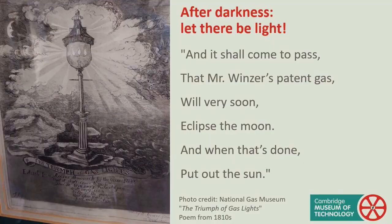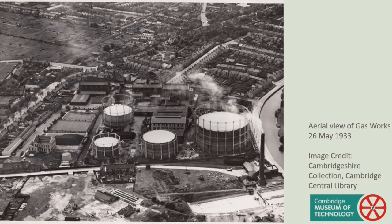The decade following The Year Without a Summer witnessed the rapid development of the first modern municipal energy utility, street lighting, in towns across the United Kingdom, including Cambridge, as we shall now hear. Hello, my name is Harriet O'Rourke, and I am a volunteer at Cambridge Museum of Technology. Hello, I'm Gordon Davies, a volunteer at Cambridge Museum of Technology.